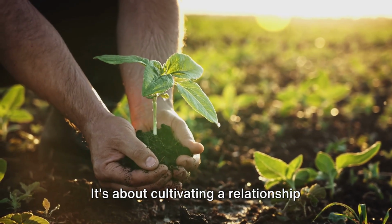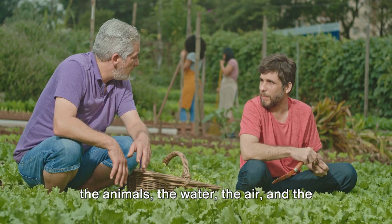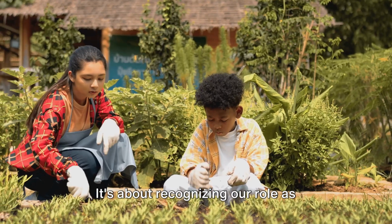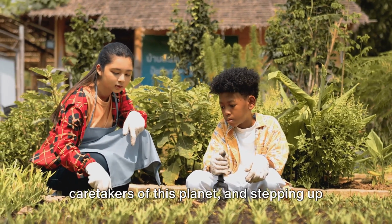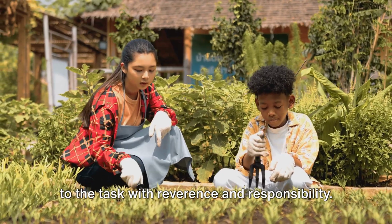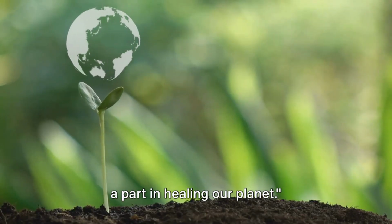It's about cultivating a relationship with the earth, with the soil, the plants, the animals, the water, the air, and the cosmic rhythms that guide the cycles of life. It's about recognizing our role as caretakers of this planet and stepping up to the task with reverence and responsibility. By gardening biodynamically, we can play a part in healing our planet.